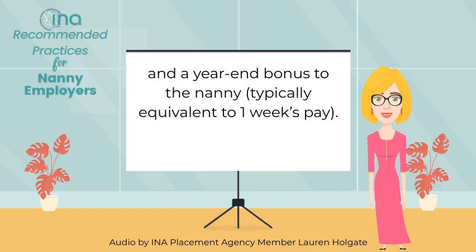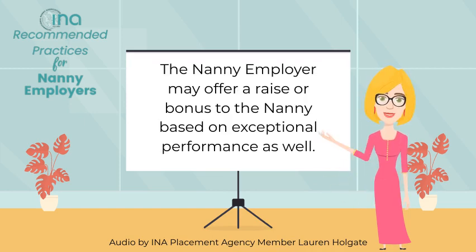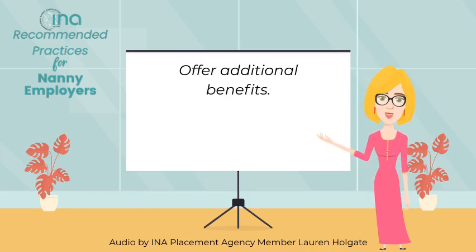Implement raises. The INA recommends that nanny employers give annual raises, keeping in line with the cost of living increases, and a year-end bonus to the nanny, typically equivalent to 1 week's pay. Raises should also be given as the responsibilities of the role increase or another child enters the family. The nanny employer may offer a raise or bonus to the nanny based on the exceptional performance as well. Offer additional benefits.